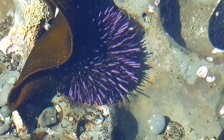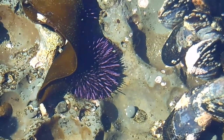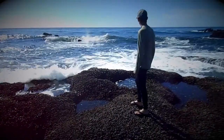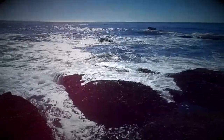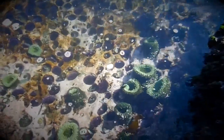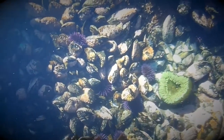And another starfish. Very beautiful. It's a little brighter purple in person. Very nice. Uh-oh, watch out, Marky! Awesome in this pool. Might get wet. You must be cold. I'm cold.